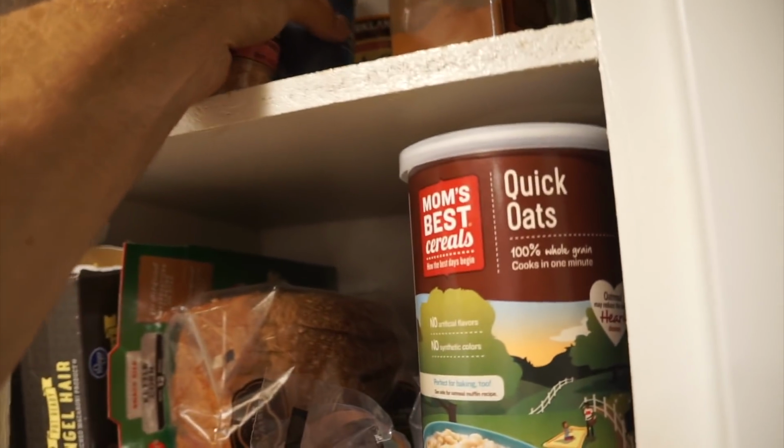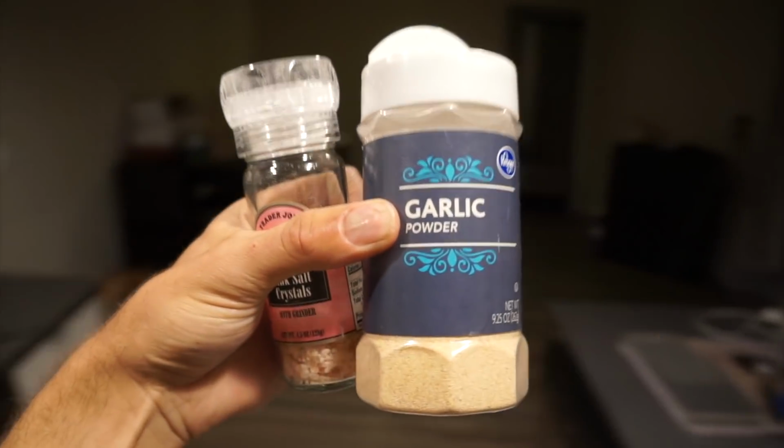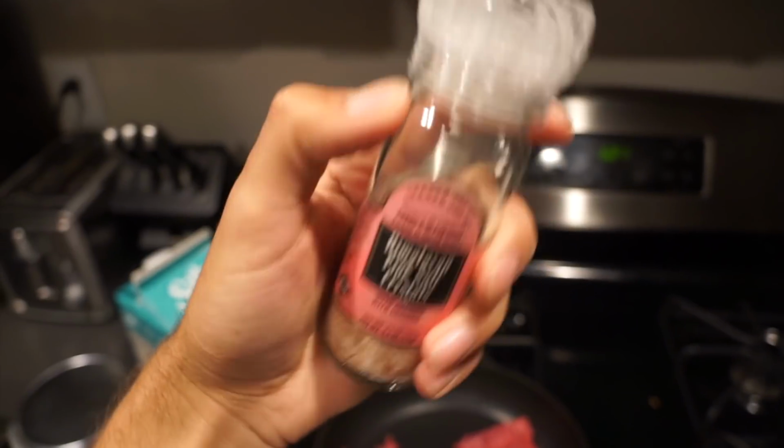I'm a pretty simple man in regards to seasoning. I just do garlic powder on literally everything, and then Himalayan sea salt on everything as well.